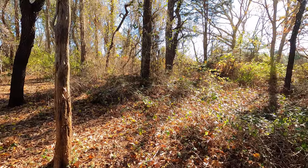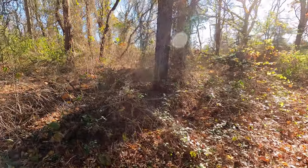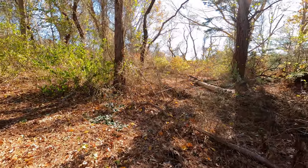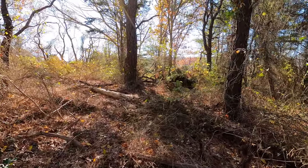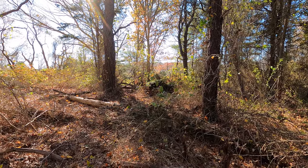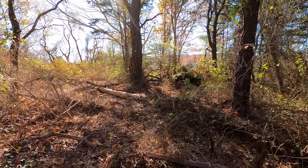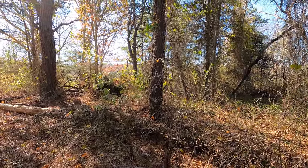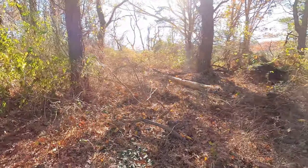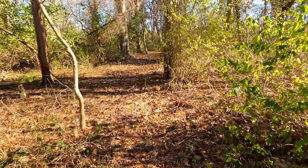It feels like a clearing or sculpted sort of piece of nature here. Almost a little spooky. Spooky season's over though, so I mean, it's so beautiful. Absolutely love it. See the sun poking through. I mean, really old growth forest here. Technically I don't think it's ancient, but a lot of variety of trees here. Beautiful little bench if you want to chill.